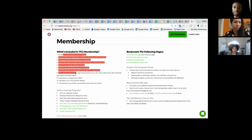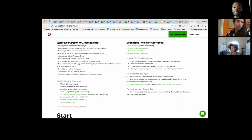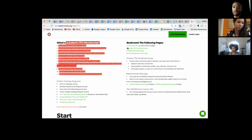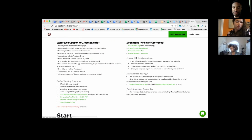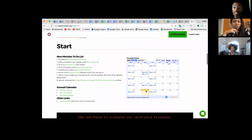We didn't password protect it, but we're not sending it out there except to TFG members. But you can probably add this to your membership site behind the wall. So this reminds them of what's included in the membership. These are pages to bookmark. These are the online trainings that are coming up, private Facebook group. The calendar for the year is here, the Google Calendar embedded.